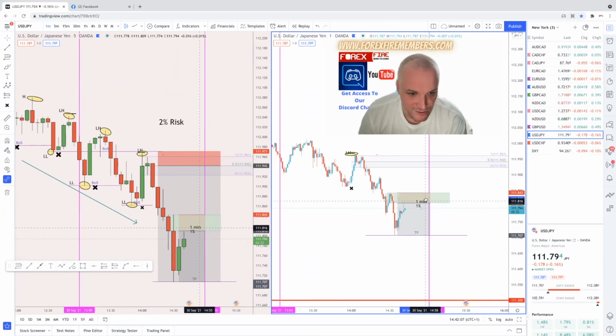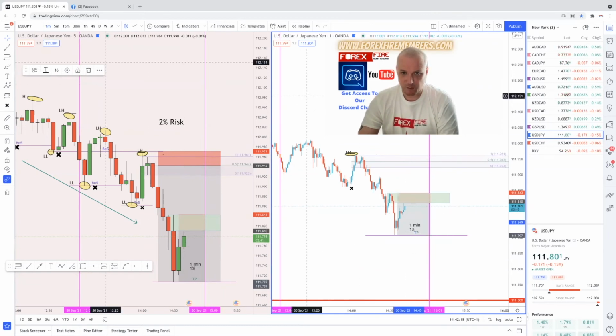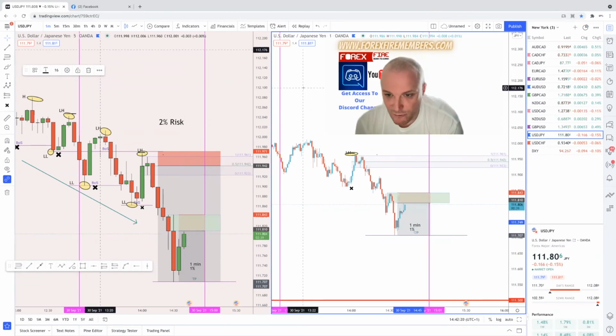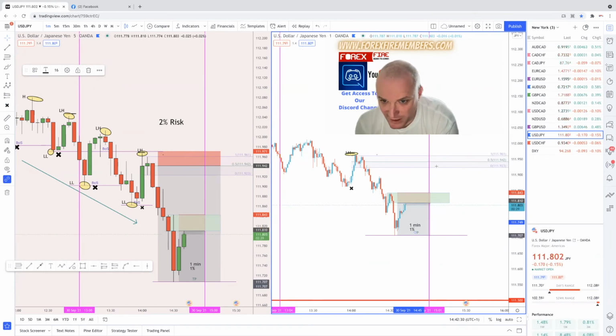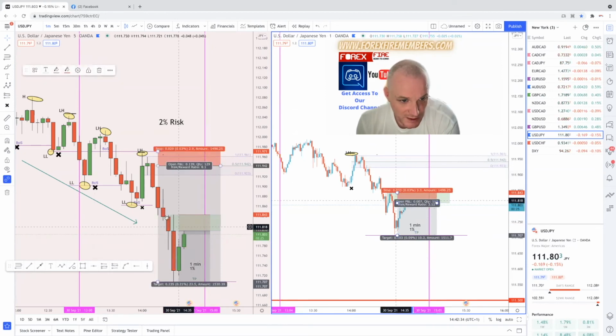Let's just get this on here. So this is going to be a 1 minute chart, 1% risk. Sorry. Put my cursor on here, see if we get that push onto entry. So it looks like we've got the entry there now, have we? Bang, got the entry to the snipe. So we're in on the entry. The 1% risk is a 1 to 3.2.